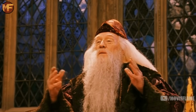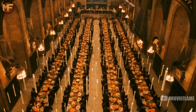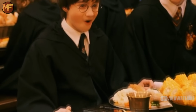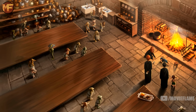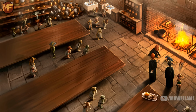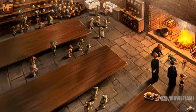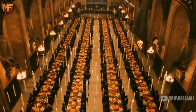When the food appears on the tables, many think that Dumbledore magically conjured this food, but one of the main laws of magic is that you can't magically create food. What really happened was there was a kitchen directly below the Great Hall with 4 identical tables. There, the house elves that work for Hogwarts prepare the food and put it on the tables below, allowing Dumbledore to transport that food to the tables above.